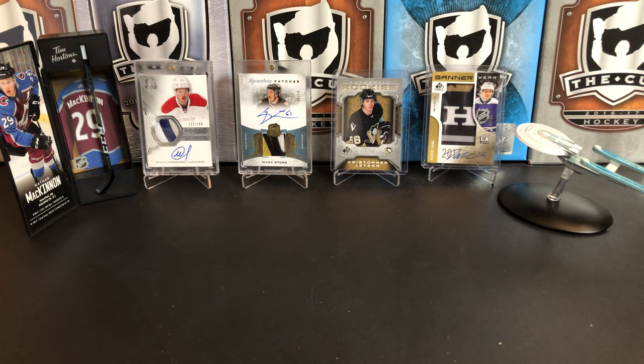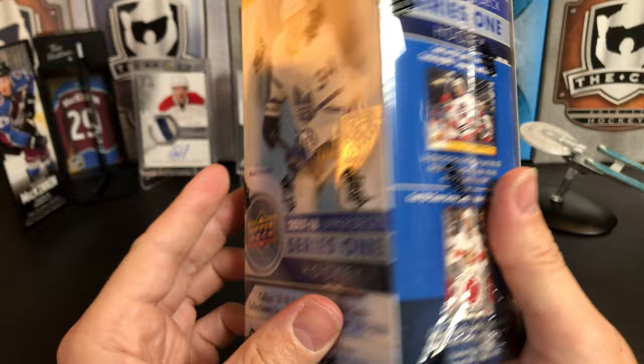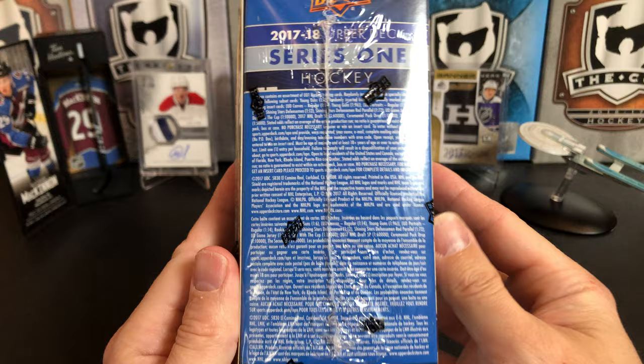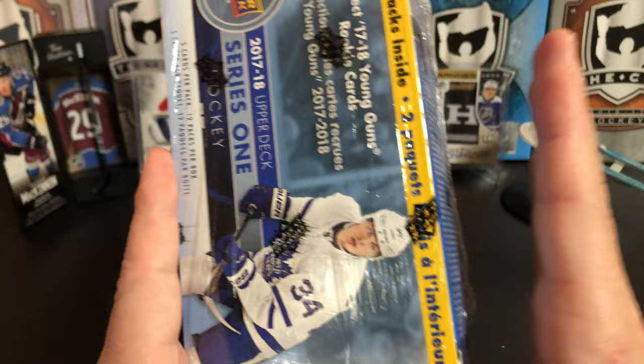It's a great day for hockey cards, and today we're going to open up this retail box of 2017-2018 Upper Deck Series 1 hockey. A lot of the 17-18 stuff, especially the early in the season product, is at pretty decent prices right now, I think, because there's no real huge young gun in this box.